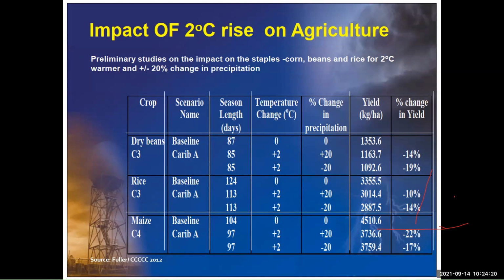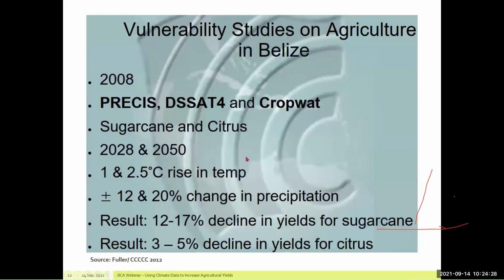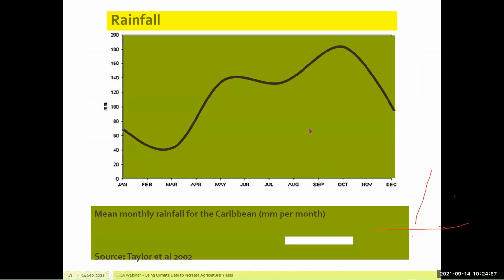So that gives us an idea of why temperature is important as it relates to these crops. This is from a study in Belize on sugarcane and citrus. We have a 1 and a 2.5 degree rise in temperature, with a 12 and 20% change in precipitation. We see the results: a 12 to 70% decline in yield for sugarcane and a 3 to 5% decline in yield for citrus. So this brings out how important temperature is.